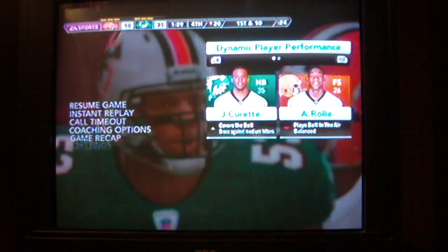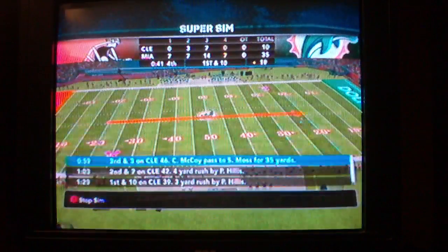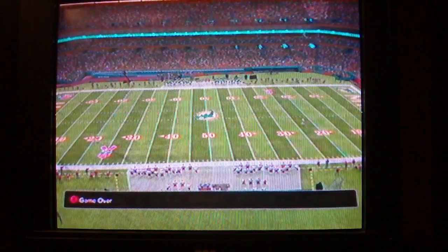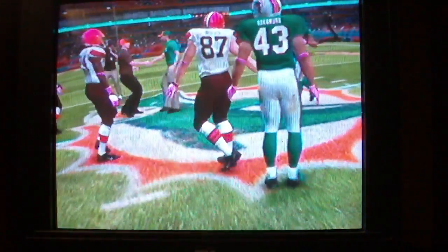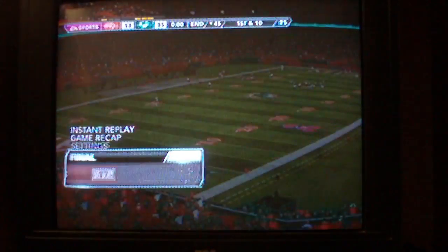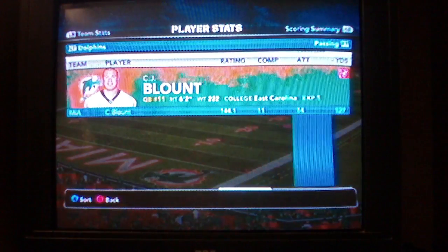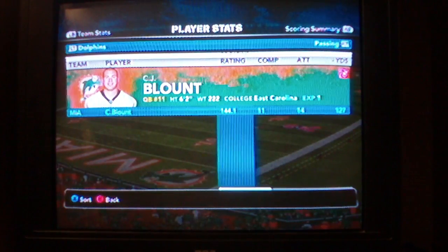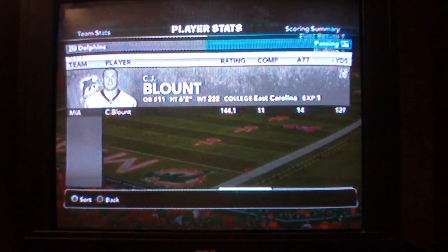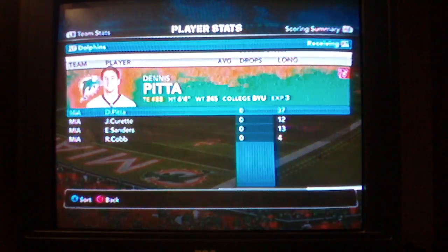35-10. And guys, I'm just going to simulate the rest. All that's left, there's not much left to it. And actually, they got a touchdown, but that doesn't matter. Because we win. 35-17. Who's our MVP? It is Carlos Dansby with a pick 6. Whoa! 144.1 QB rating by CJ Blount. That's awesome. Wow. He... oh, man.